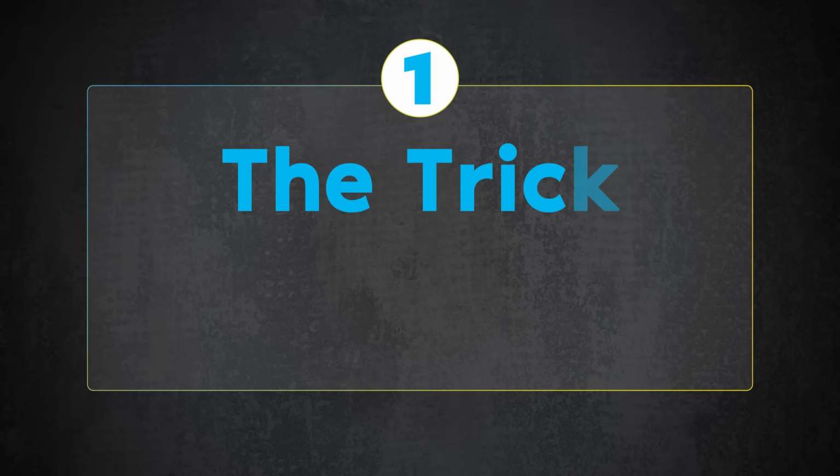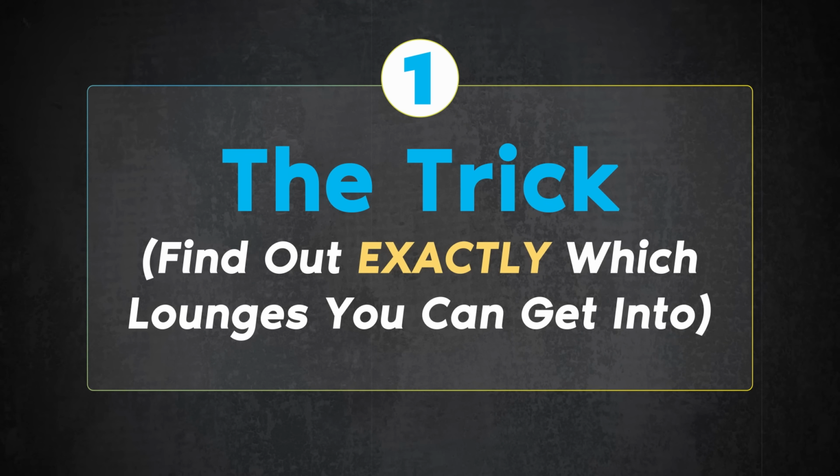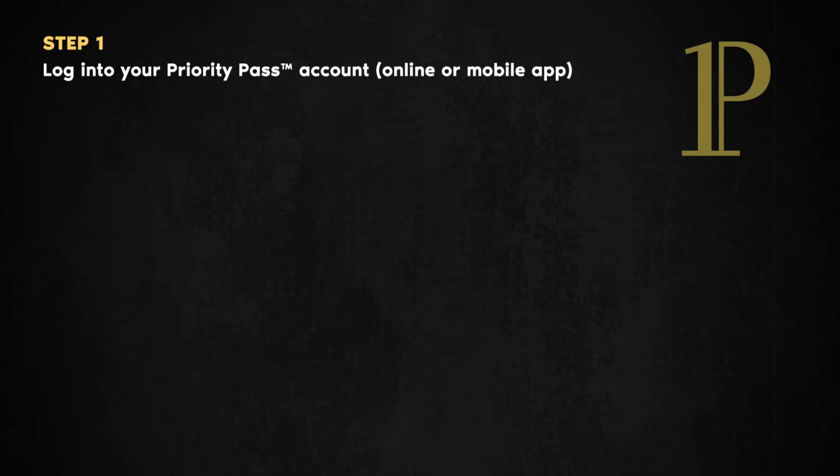Let's begin with my #1 trick/hack, which is how to find out exactly which lounges you can get into. And a little confession up front, I'm a little embarrassed to say that it took me years before I even figured this out myself. Here we go. Step #1 is to log into your Priority Pass account. That can be online, via desktop or laptop, or on the mobile app.